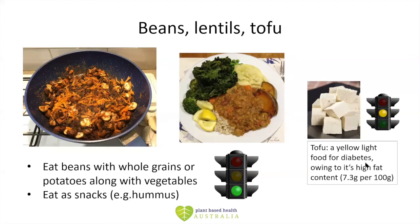Now you'll see over here, I've got tofu listed as a yellow light food, particularly if you have insulin resistance and you're trying to reverse it, because it's got a much higher fat content than the other beans and lentils. If you're trying to reverse insulin resistance, I'd back right off on the tofu, the edamame, tempeh, and any other products made from the soybean.